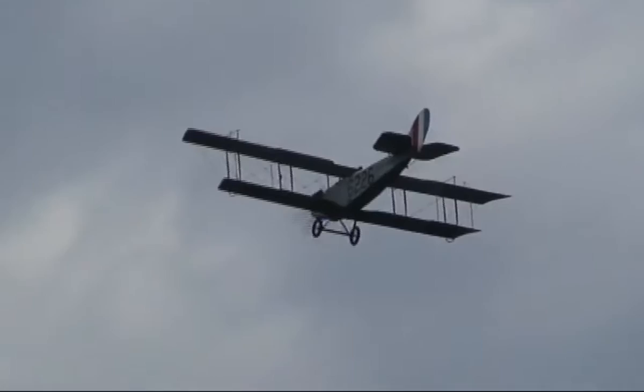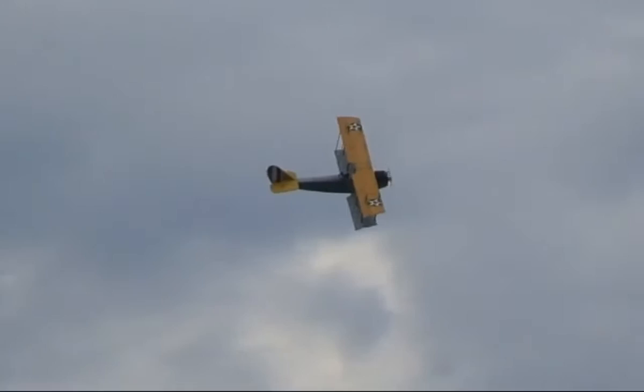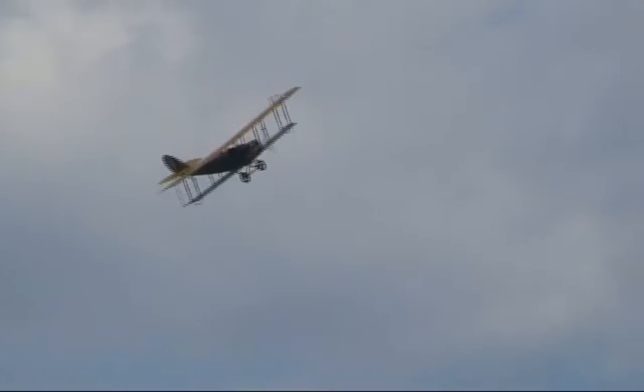Hear that sound? That's the sound of the wind and all the wires that brace the biplane. There wasn't much for instrumentation in these cockpits. This was really flying by feel. And the pilots listened to the airplane. They felt the airplane. Some of the airspeed indicators they had back then were not very reliable.